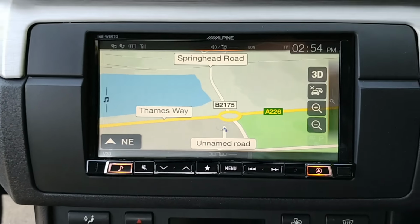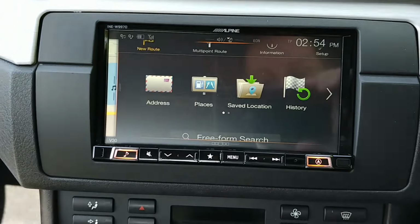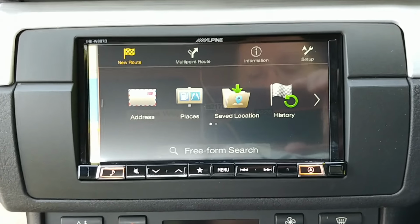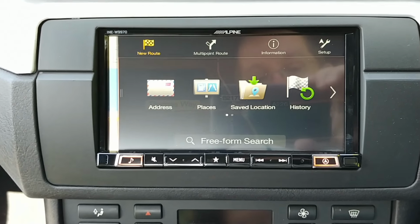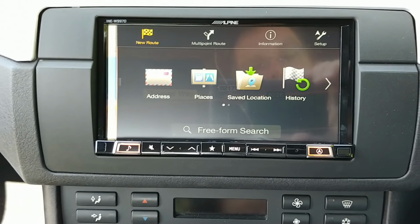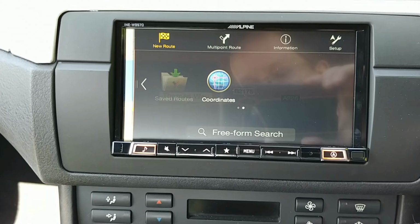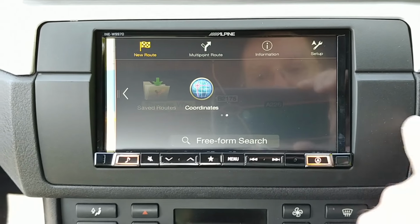Okay, so to find out where you want to go, we tap the little search icon on the right hand side. Now you've got your address book, your places, your saved locations where you were previously, and a history. So if you've gone somewhere but you haven't saved it, you can pull it out of there and save it as a waypoint. So we'll go to the next page there, and it just gives you saved routes, which have got nothing in there because it's empty, and the coordinates.